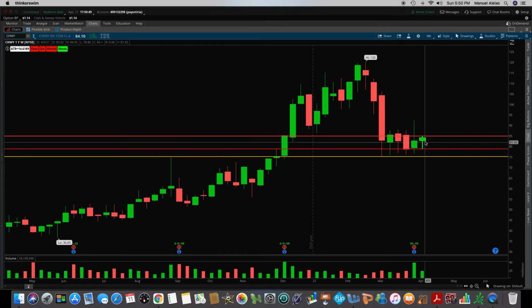Now, basically what I do is I wait for the break. If we get above this 84.92, I know that CHWY is going to want to continue running. If we don't break above 84.92, we're going to have an inside week. And as you can see, this candle here is an inside week. What's an inside week? If you take a look at the previous week's high, all the way up here, and the previous week's low, well, that's an inside week because we did not break the previous week's high. We weren't strong enough to do that, and we weren't weak enough to break the previous week's low. There's a lot of consolidation in this area.